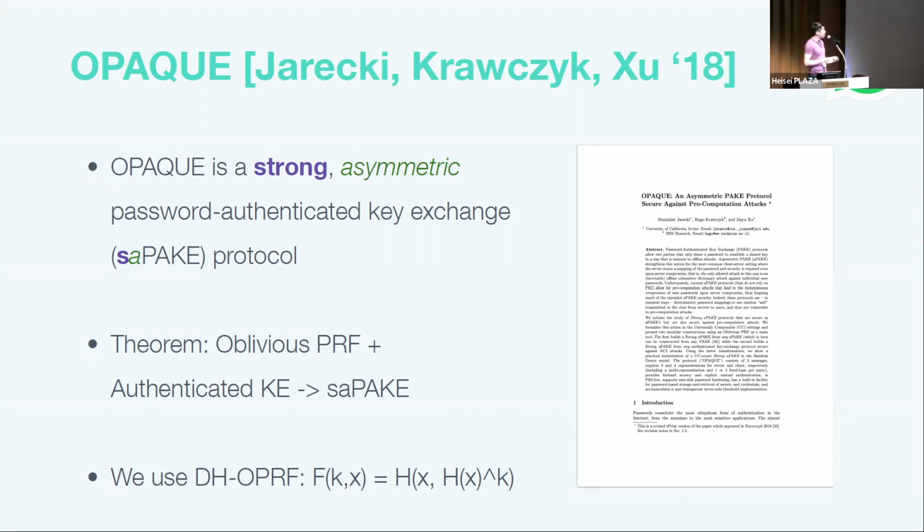And also OPAQUE was selected as the winner of the asymmetric PAKE competition that was held by the CFRG in 2020. They had two competitions, one for symmetric PAKEs, one for asymmetric, and OPAQUE was selected as the protocol to standardize for asymmetric PAKEs, which definitely weighed into our decision for using it within WhatsApp.